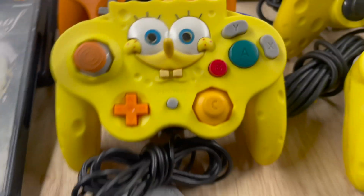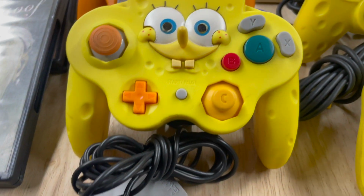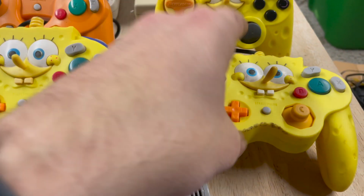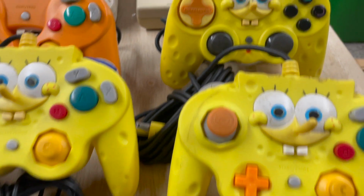And then if any of you have seen this controller out in the wild, I could be wrong. I'm not totally sure I'm right on this, but I believe this GameCube SpongeBob controller, if it's in good condition, goes for maybe $100. This one is not in good condition, but if the comps are what I think they are, this could be a really nice find right here.